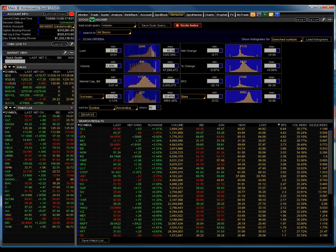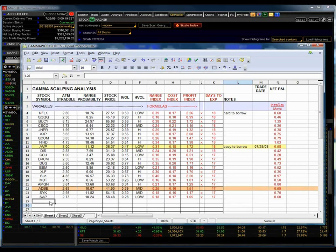And then all you have to do is bring up your Gamma Trading worksheet and start to enter the information in there and see if you have any potential candidates. As you can see, I've added a few since I last did an update here, and there's a couple of potential candidates in here. Adobe may be a candidate, though it's in the middle of its range for historical volatility.